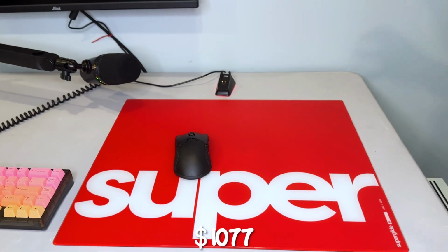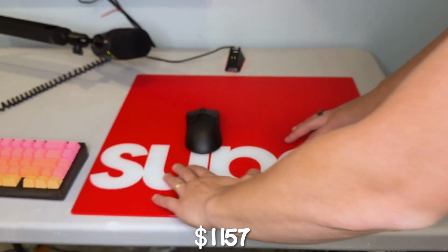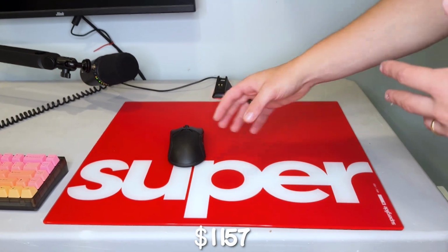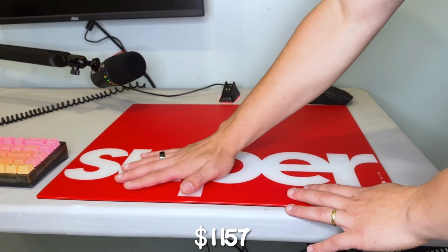Now moving over to my office, the first one that I saw a lot of hype about was this glass mouse pad right here. They just started becoming popular. I wanted to test one of them out. I honestly haven't used one before I moved in here, but this is what it looks like.